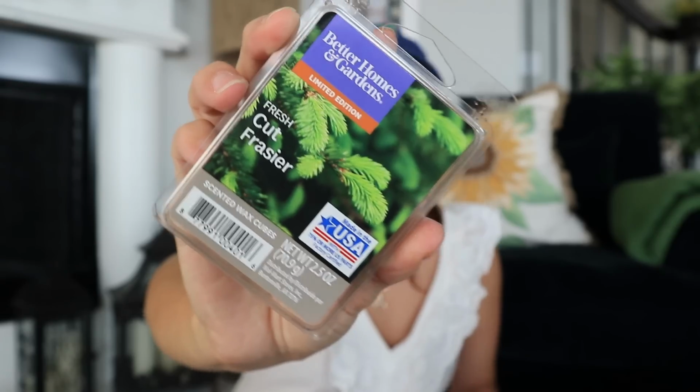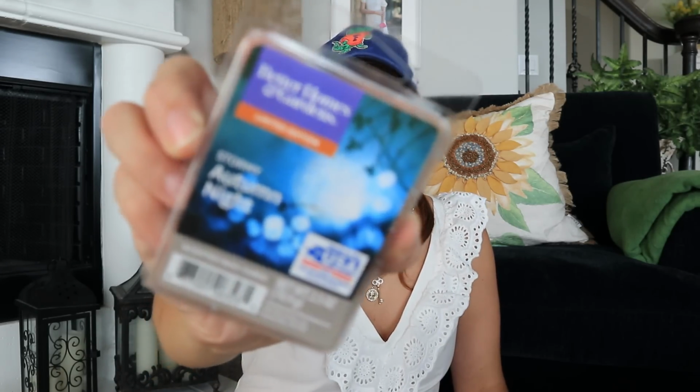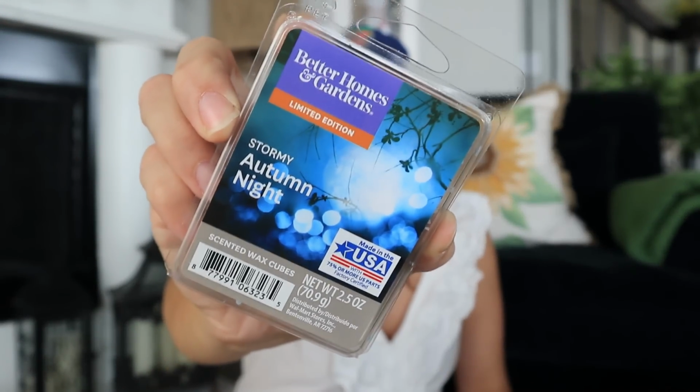And this one I could not walk away from because it smelled like the perfect Christmas scent. It could also really be great for fall. I feel like once we get deeper into fall, we're still technically in summer, right? So I feel like once October hits, November hits, this right here. Then I got Autumn Night, Stormy Autumn Night, actually.